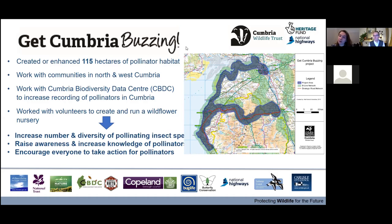We've also been working with Cumbria Biodiversity Data Centre to increase pollinator recording, and working with volunteers to create and run a wildflower nursery that is now up and running at Gosling Syke, which is a Cumbria Wildlife Trust site, and they're growing native wildflowers from scratch.